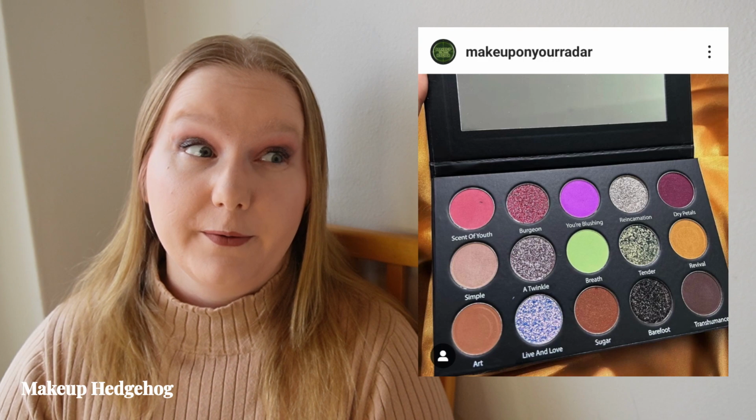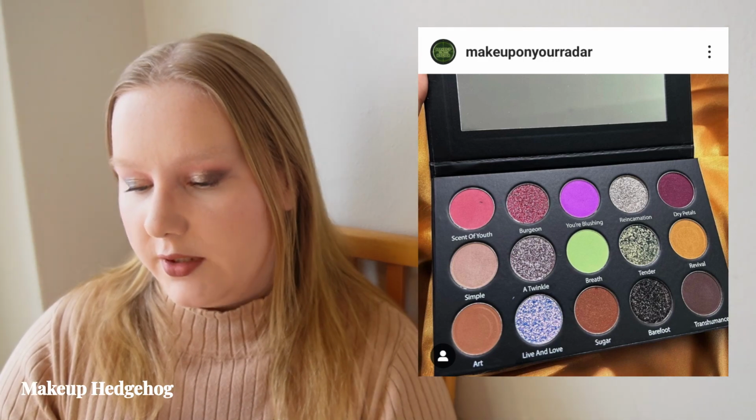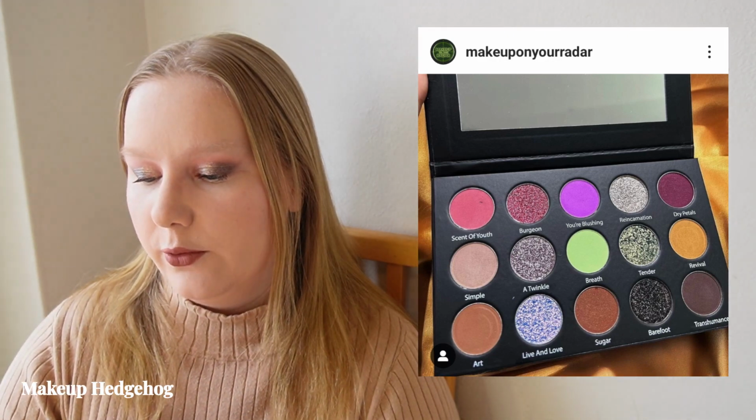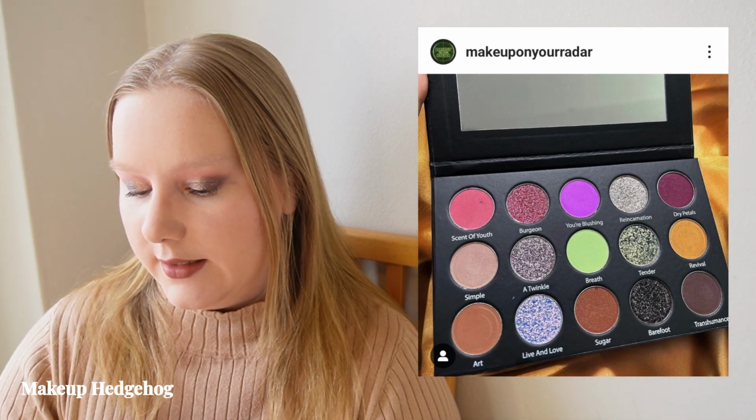Then there's an indie eyeshadow palette that I wanted to mention. So Micka Beauty, which is a European indie brand. I think they are French based, if I'm not completely mistaken. They have announced their Simplicity palette, and I think this is quite a nice neutral palette with pops of color.